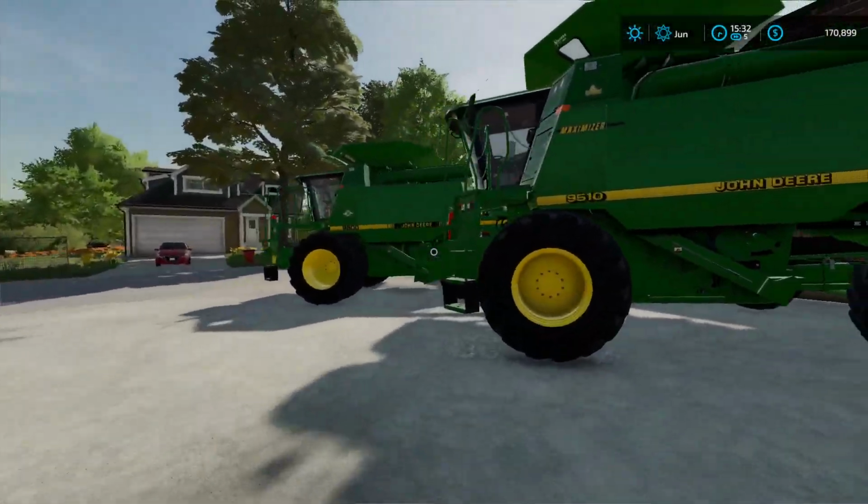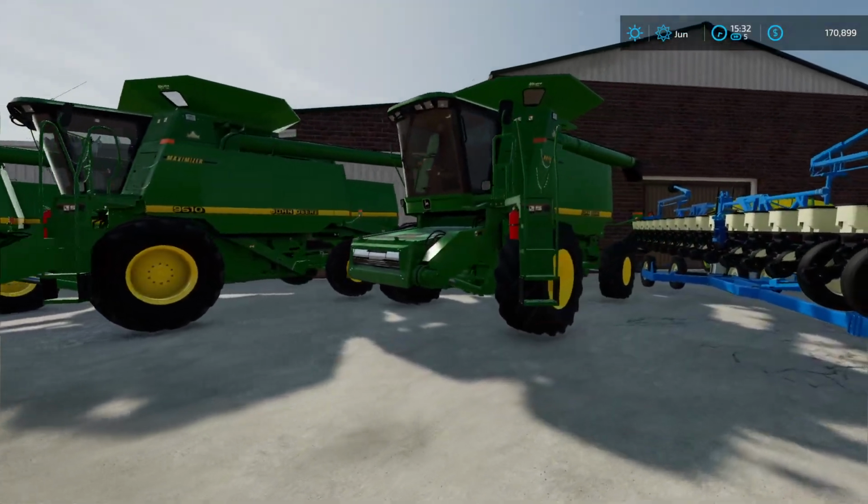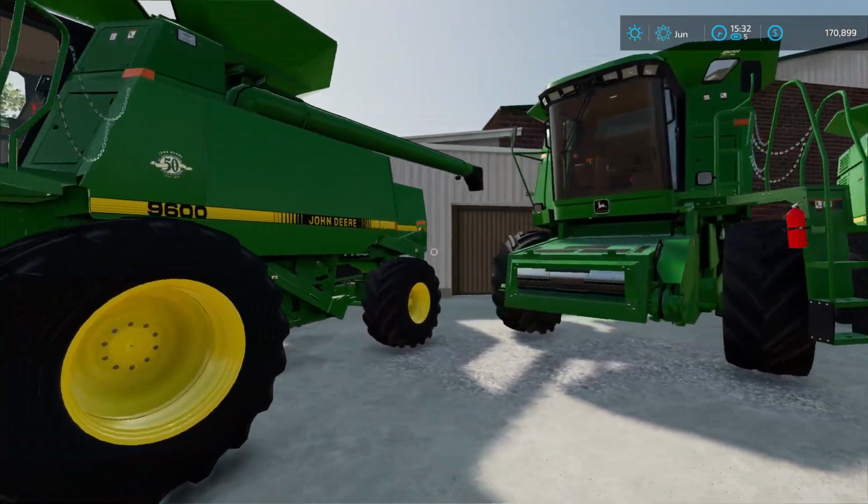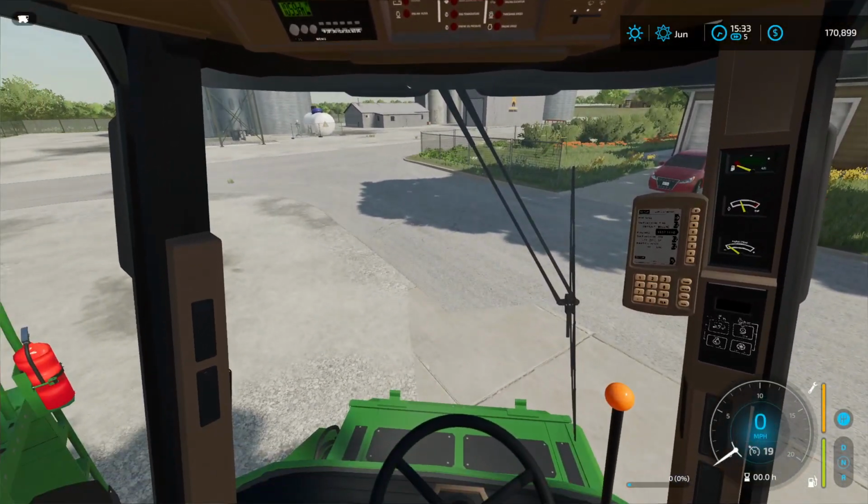I definitely think that we need something that's going to have the horsepower behind it, but I don't know if I want to go this small in horsepower, because that means we won't be able to hold a bigger header like something like this. I think that this would be kind of the better option.